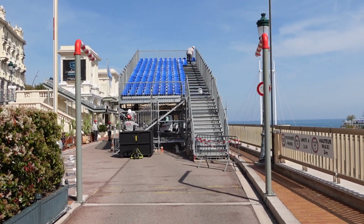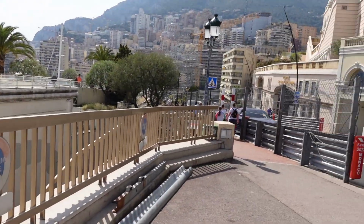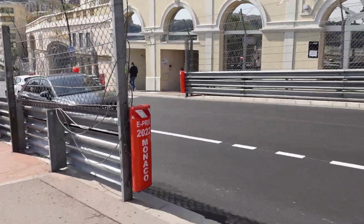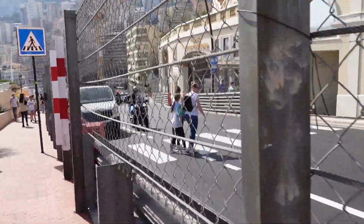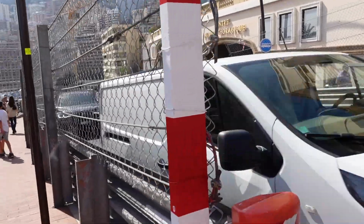I think they are already working 2 or 3 months in advance to get everything ready here. Because yeah, it's a street circuit. It's always a lot of work to put the railing and all the tribunes next to the Formula One circuit. Also, the whole paddock needs to be built up. So yeah, real big respect to those guys.